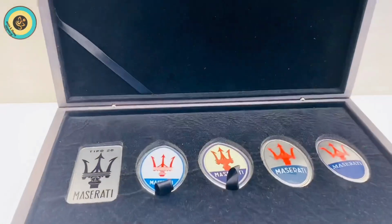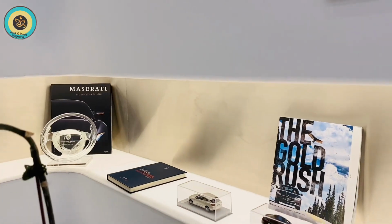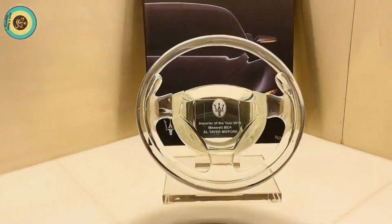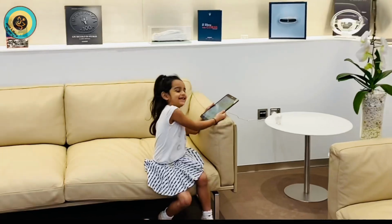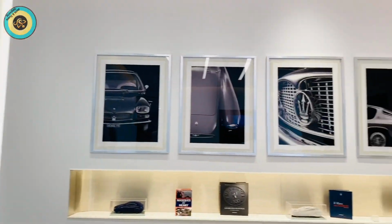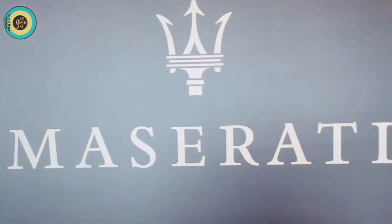In the meantime, you can see these are the Maserati logos which are used in past. There are some other stuff like the history and how Maserati brand was created. You can see Altair Group have got Importer of the Year 2010s award. This is a Maserati Trident, and we are now on the first floor of the showroom.